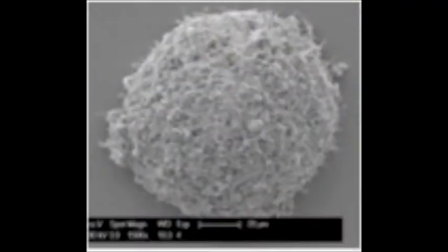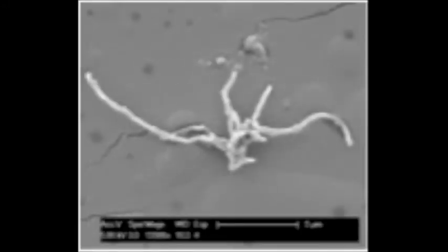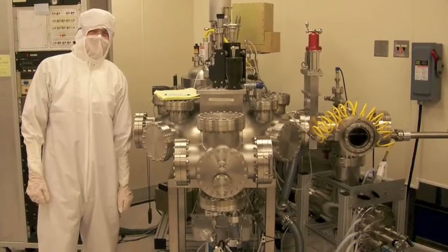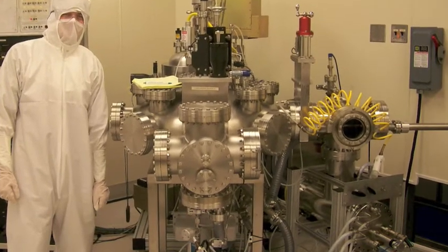This is an ESEM image of bundled carbon nanotubes in a water solution. And here, the carbon nanotubes have been dispersed after a polymer has been added to the solution. Fluid drag measurements reveal that the solution with dispersed carbon nanotubes has lower drag and the transition to turbulence has been delayed. The sputterer is used to deposit a thin layer of gold nanoparticles onto nanocomposites to functionalize them for viewing in the scanning electron microscope.